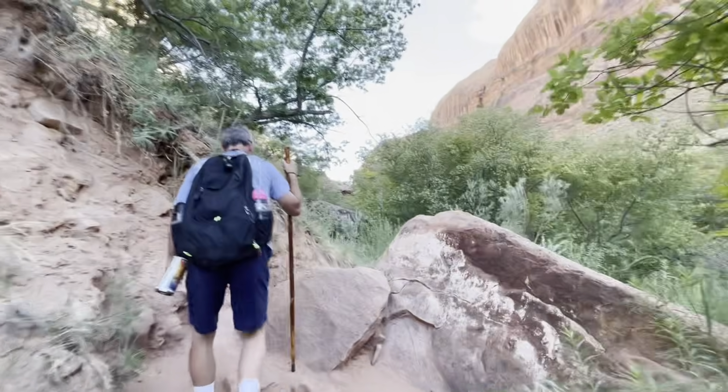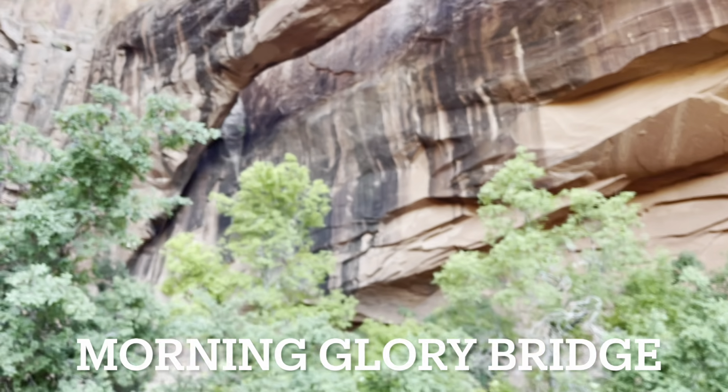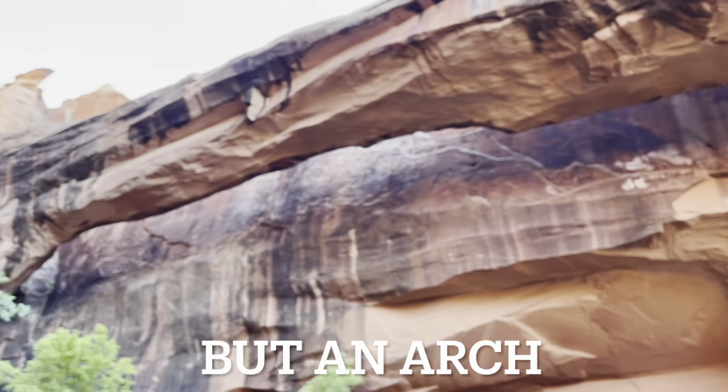We've been hiking down this super nice trail, tricky at times, and finally found the arch. It's hard to see it because it's so close to this other wall.